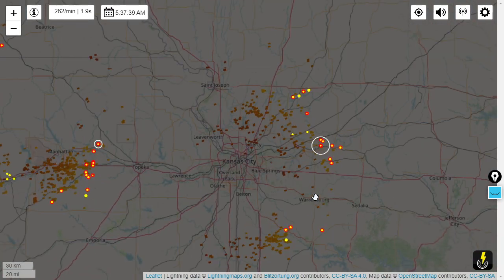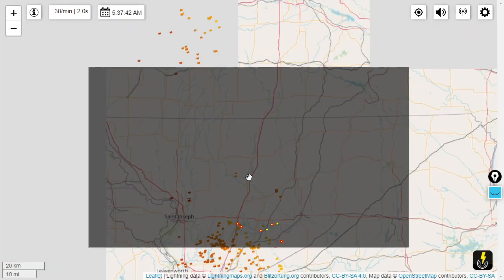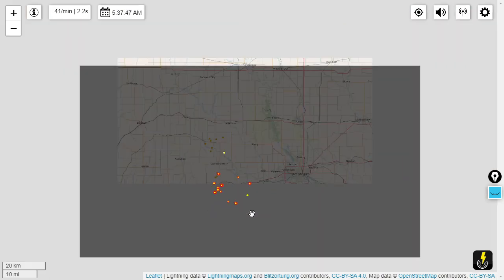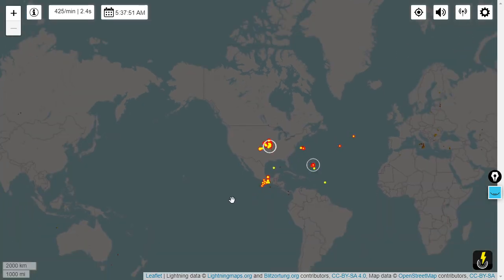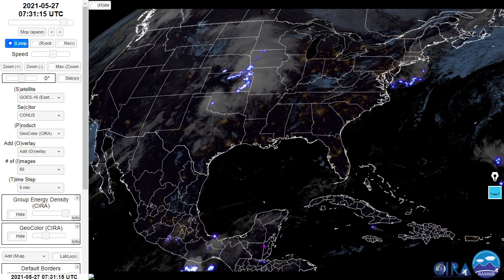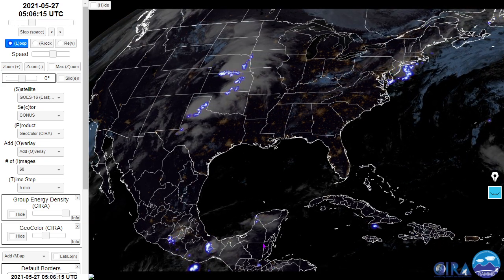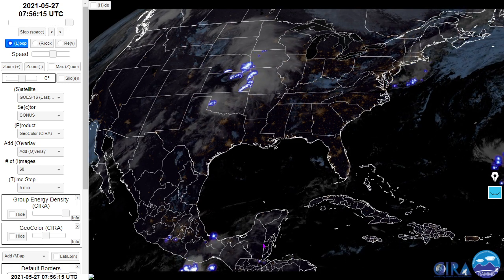Hey, Kansas City, there's thunder rolling in. Also, Des Moines. Some significant thunderclaps to your west. Anyway, there's lightningmaps.org, the full Earth map. And here's the NASA GOES Lightning Mapper. And I just want to check the health of the stream real quick.